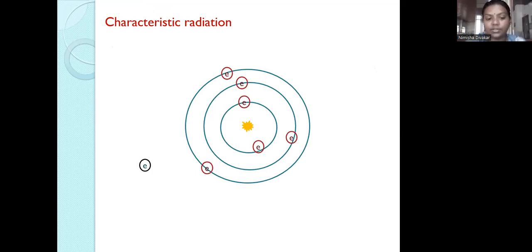Next one is the characteristic radiation. So what happens in characteristic radiation? The electron from the cathode comes and hits the innermost shell electron, and the innermost shell electron escapes from the innermost shell, which creates an electron vacancy. When there is an electron vacancy in the innermost shell, an electron from the outer shell comes and occupies the space. So there is a change in binding energy as it comes from the outer shell to the innermost shell. This change in binding energy escapes as a characteristic radiation X-ray photon.